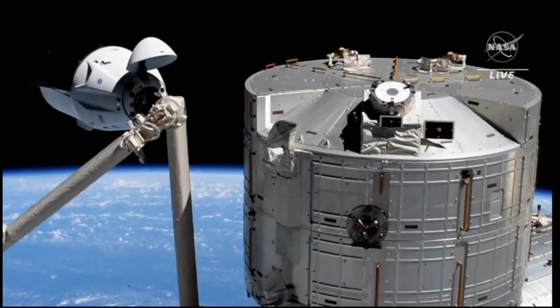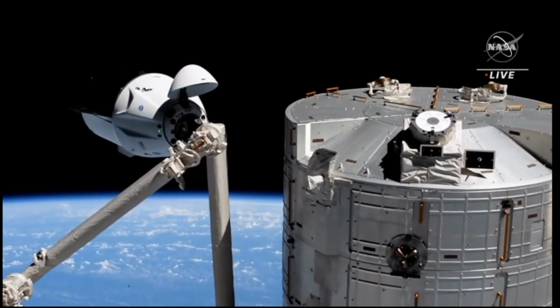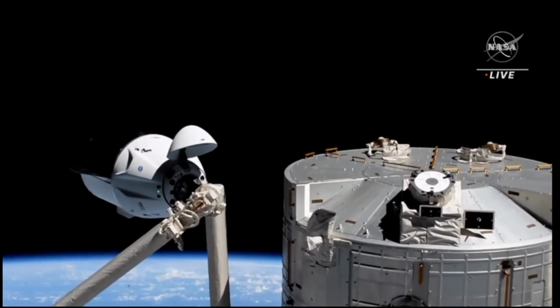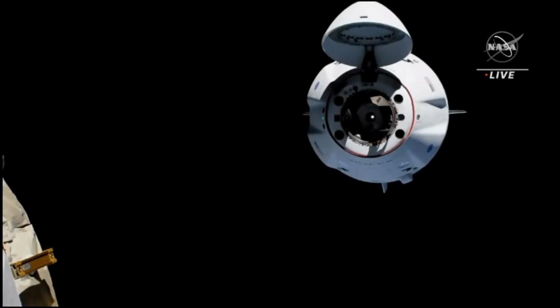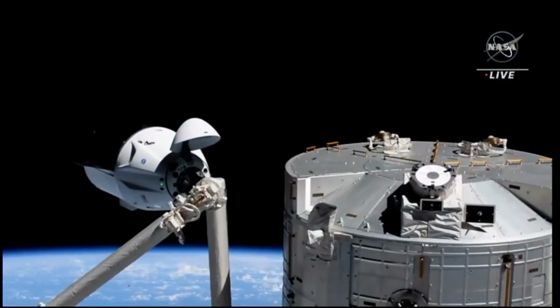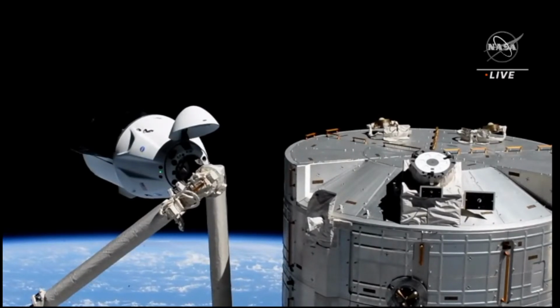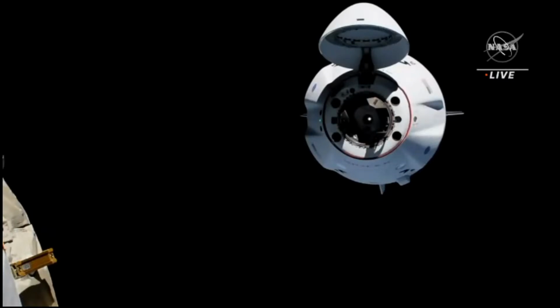The detail of this camera view is pretty incredible. Here from the International Space Station, watching Crew Dragon as it is slowly approaching. It looks like it's stopped but it's moving very fast. The Earth is visible in the background. At the moment of docking the speed is about 5 centimeters per second. It's at about 20 meters right in front of the docking port.